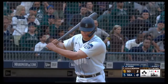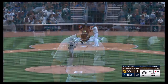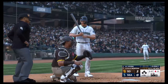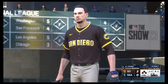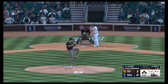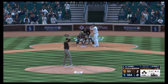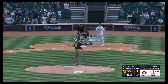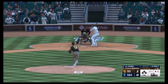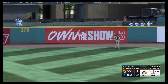Next to hit, Will Myers. The 1-0. And there's a ball. That's off the mark. Ball 3. 3-0. And now 3-1. The 3-1. That's ripped, and this one could be extra bases. Makes the turn and heads for second. And he'll pull in there with a stand-up double.